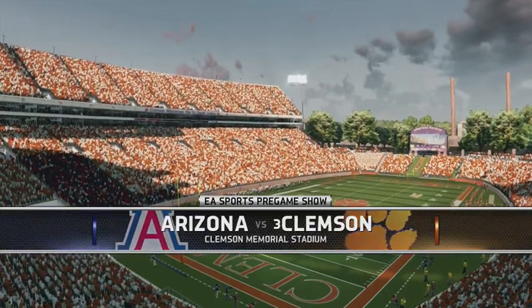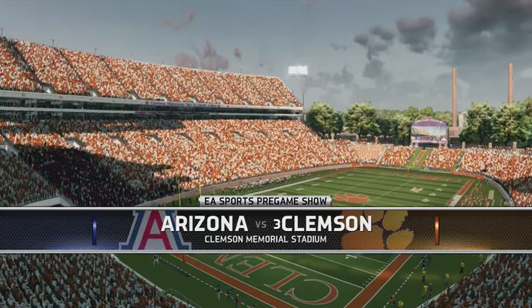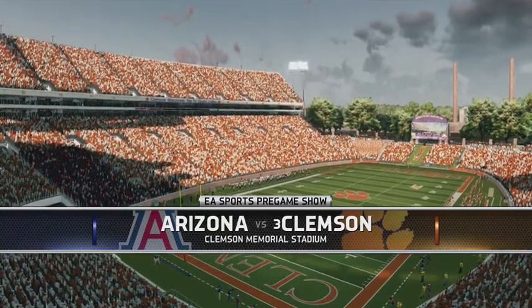Memorial Stadium, known as Death Valley. It's home to Howard's Rock and the exciting tradition of running down the hill. Let's head down to the coin toss now.